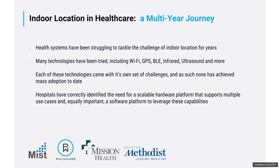So it's very important, in my experience, to help folks find the right platforms. The reason Phunware is very excited about Mist and virtual beacons is that hardware platform, and it's a missing piece that we've seen over the last couple of years.